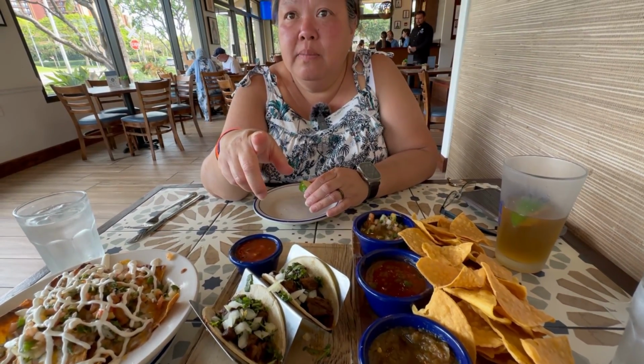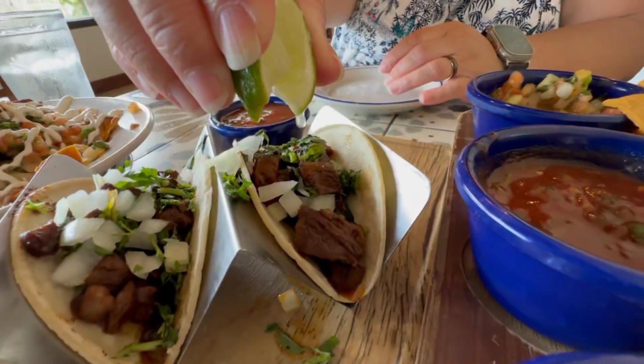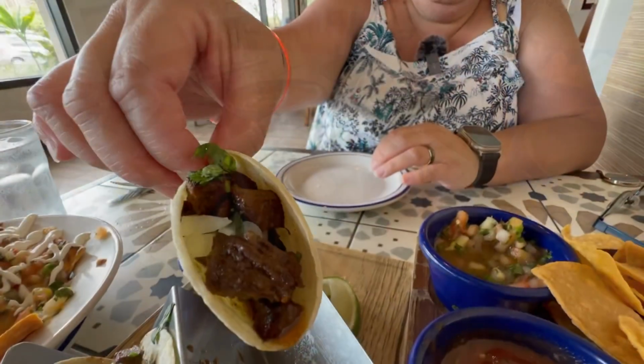Yeah, the only thing we didn't get was the quesadilla. And a chimichanga. Yeah, which was $5 as well. Yes. So we're gonna try these out? Yes. Go ahead and try this taco out.